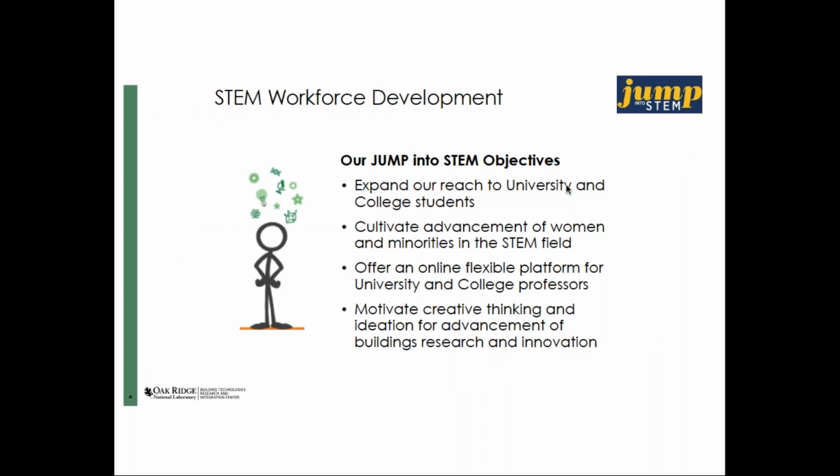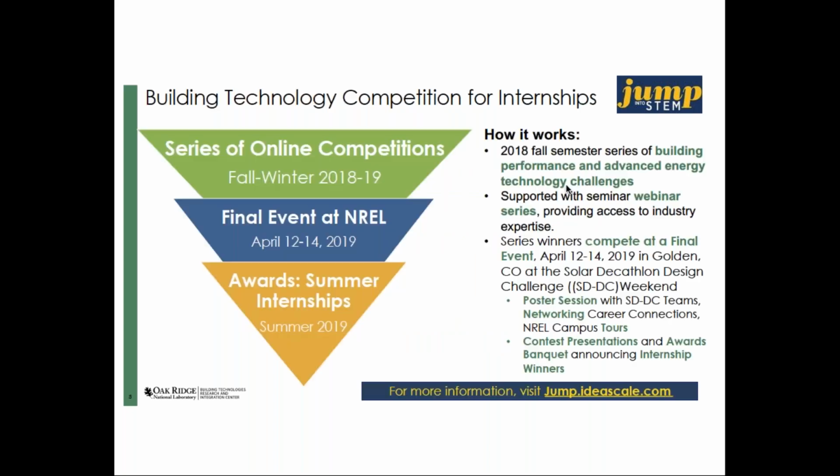Our main objective is to expand our reach across the nation. We're also looking to cultivate diversity by including more minorities and women in the STEM fields. We also want to connect more directly with universities and college professors in their coursework, to help them have this platform to offer to their students and hopefully use it as a bonus point or perhaps as a grade in their class. And then ultimately, we want to motivate creative thinking and ideation for advancement of building research and innovation.